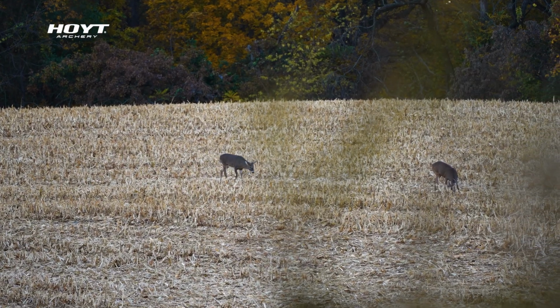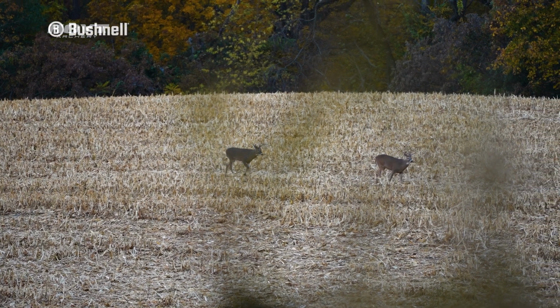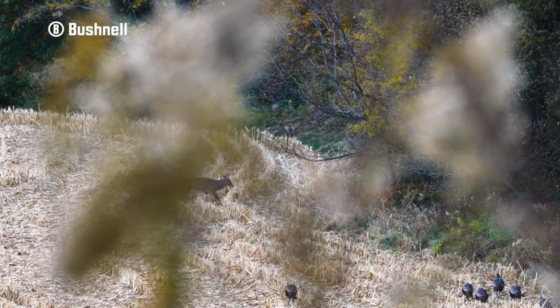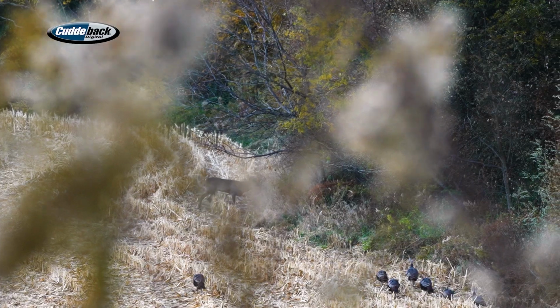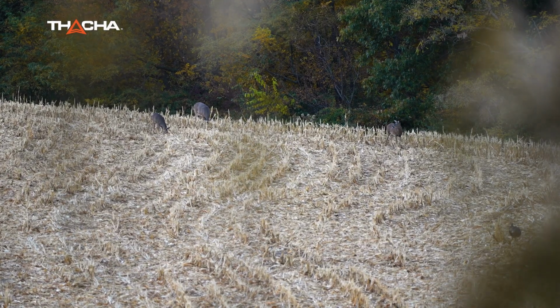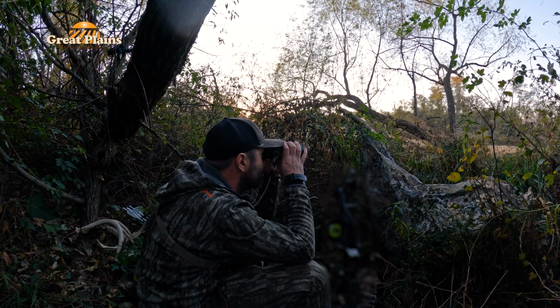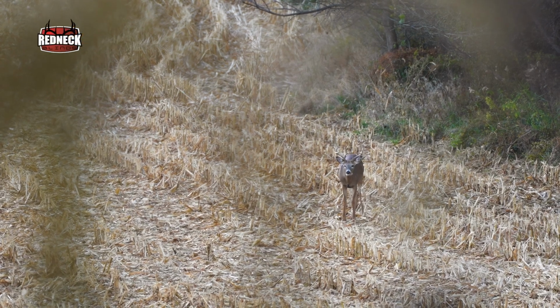The one on the right that was nudging that doe looks like a 2 or 3-year-old. The one on the left looks like he's at least 4. He's looking at it.